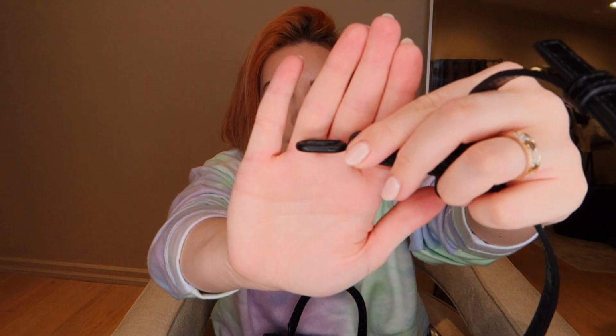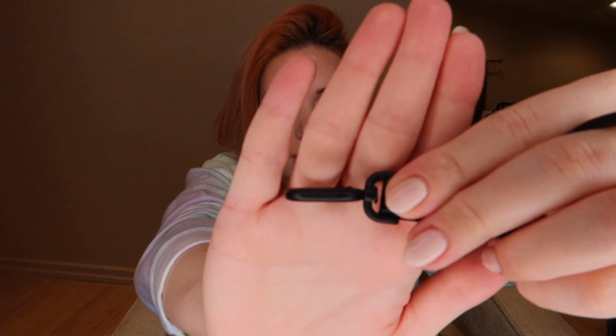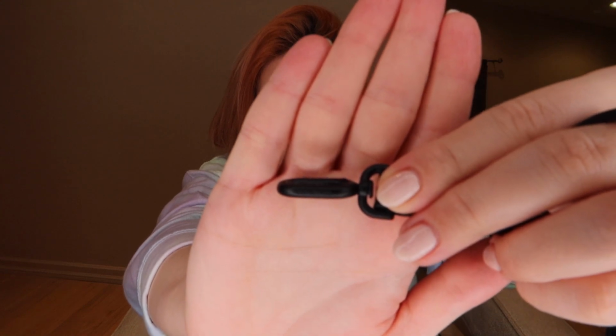And yeah, I just kind of wanted to show you guys the details on the hardware here. Not sure if that's catching it, but yeah, it's all just black coated. And another thing, it literally has holes from one end to the other end, so however short or long you'd like, you can wear this. I personally haven't been wearing it on my shoulder.